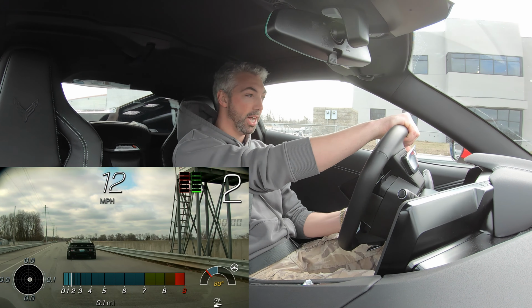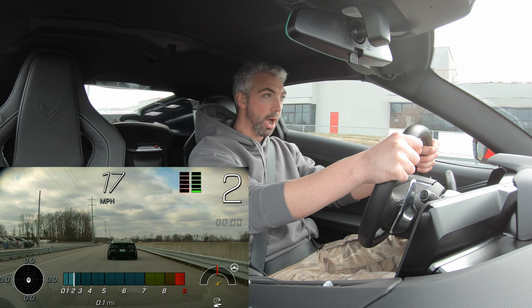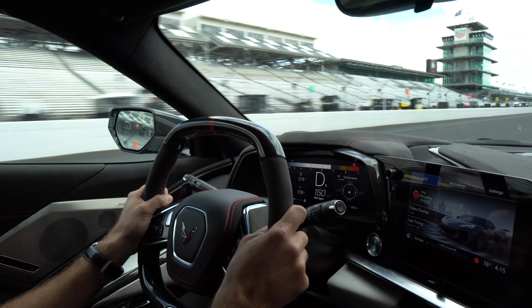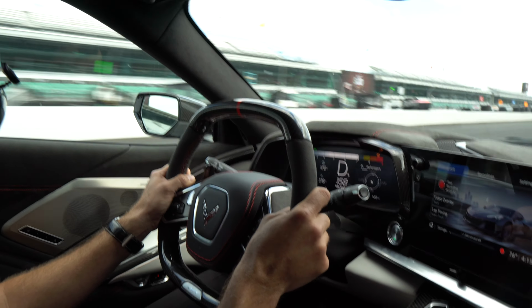Got the heads-up display on. We're in sport mode. Tires are warm, car is warm. We're ready to rock. I've ridden in this car when I was out at the Indy 500, the pace car. Now it's my time to drive it on the track.